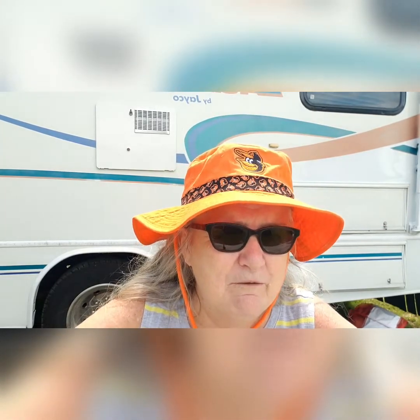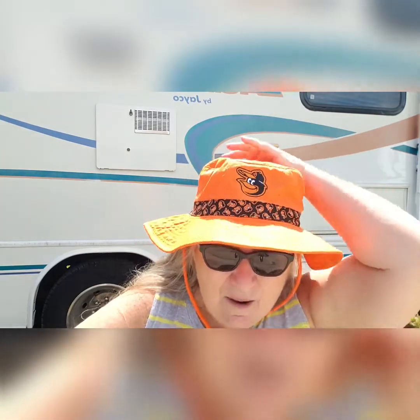We bought this 24-foot motorhome back in April, beginning of April. Middle of April we took it down to Chinkatink KOA, and I have a review of that under the camping videos. And then a few weeks later, the end of April, beginning of May, we went to Myrtle Beach and we stayed in Myrtle Beach State Park. I got a review of that.